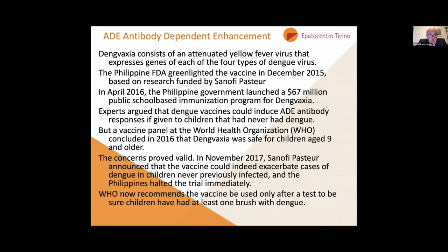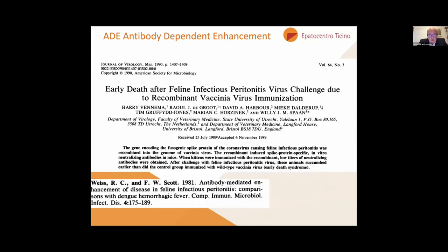The WHO still recommends the vaccine only after there is a test that shows that the kids have been exposed already to dengue. Dengue virus, of course, is a flavivirus. You cannot just jump from one virus to another, but there is some precedent in another coronavirus, which is feline infectious peritonitis virus, which causes an often fatal infection in cats, in kittens.